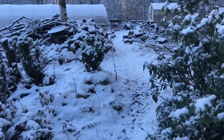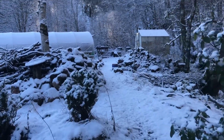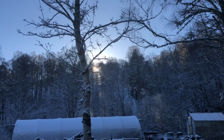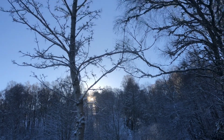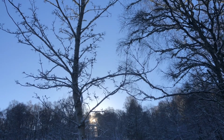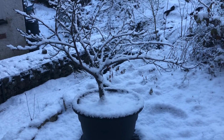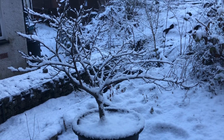As much as it is very cold today, I just feel the need to do something productive in the garden. I need to feel and smell the soil. I know it'll be spring all too soon, but just for today, I need that wee top up outside in the garden.